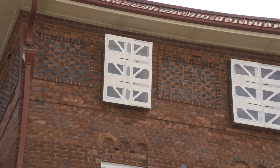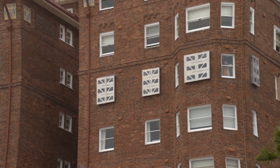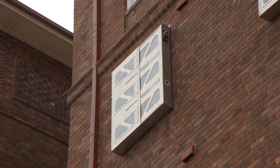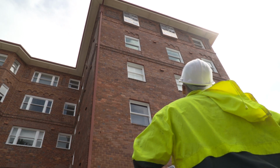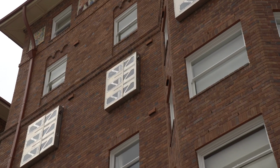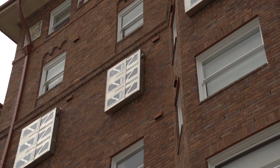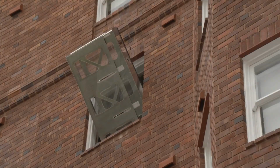What Sealer Sash brought to the table was a crab system that fitted through the window once the window was taken out and provided security for the workers and the people below, and it enabled the whole window to be fixed whilst the weather was kept out. It also allowed, once your apartment was done, that you were no longer disadvantaged by having scaffolding in front of you. So it was a very unique system, and whilst we'd seen it in other buildings, until you have it in your own building, you can't really appreciate how effective and useful it is.